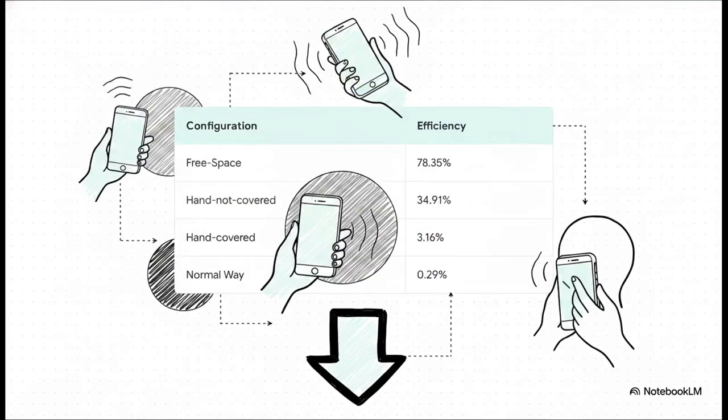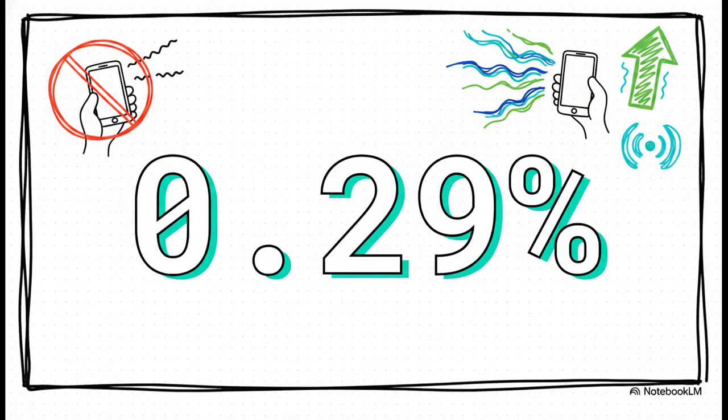All right, here is where the story gets pretty dramatic. We start with our baseline at 78.35%, but look what happens when the person just brings their hand near the device, the hand not covered configuration. Boom! The efficiency instantly drops to 34.91%. Just the sheer proximity of human tissue absorbs more than half the signal. And it gets worse. When the hand actually covers the bottom area, efficiency plummets to 3.16%. And then we hit the final row. When the phone is held the normal way, up against your ear for a call, the antenna efficiency just entirely collapses. Yes, you're reading that correctly, 0.29%.